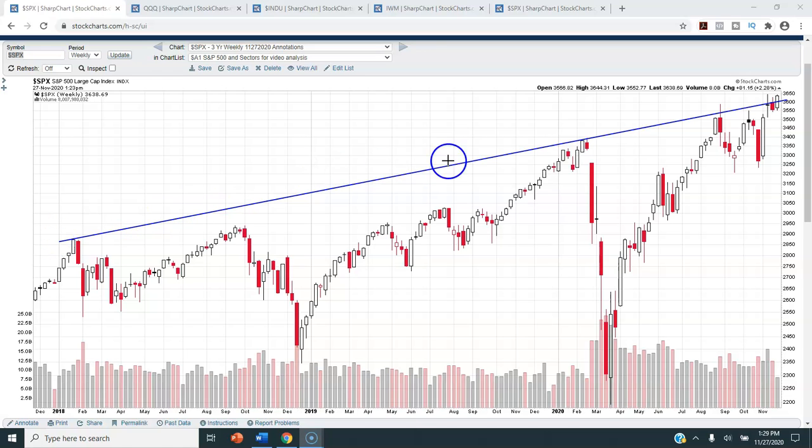The blue line is a trend line that I have drawn over the peaks in the market over the last 3 years, going clear back to January of 2018. And what we can see here is every time the market has gone up to this trend line, it has hit that and deflected lower and corrected. And it's happened several times. Well, now this week we have closed above this trend line.